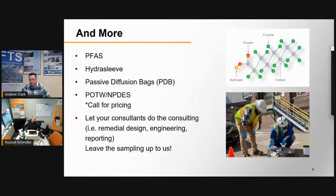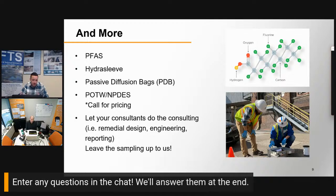Absolutely. And so you do other sampling as well, right? Yeah, it's endless, really, Russell. Our core competencies are rooted around groundwater sampling. That's kind of how we came about. But we've implemented other techniques or methods, hydrosleeves, PDBs. That's becoming routine for us, and our clients are requesting it. And we do that all the time. Emerging contaminants is another thing that we've done in the past. We've expanded to POTW, NPDES sampling, industrial facilities, and a lot of stormwater sampling. We've built up quite a program for that as well. So we're very diverse. We can do a lot of different things.